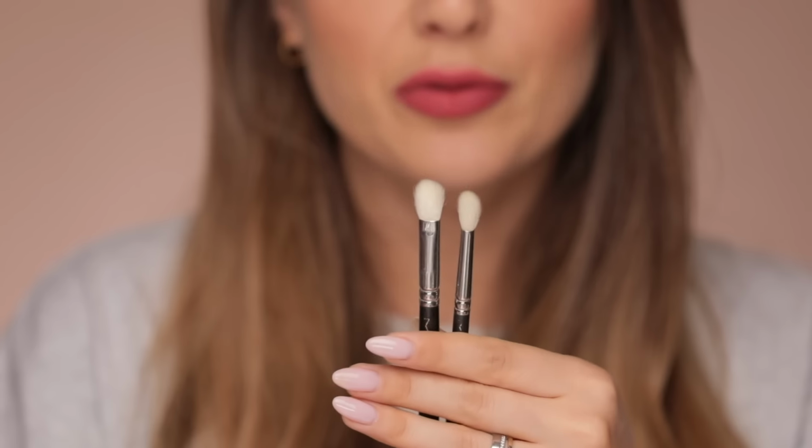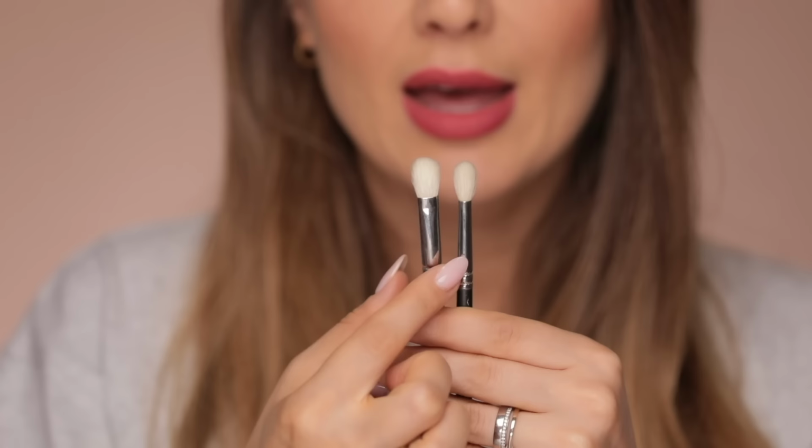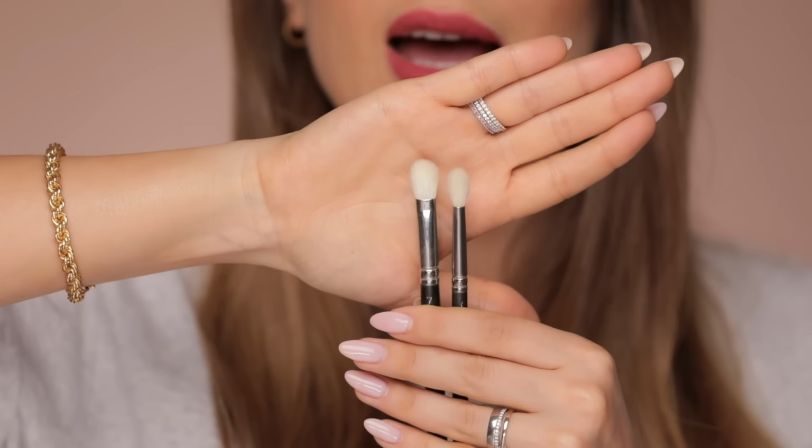MAC 221 has been one of my favorites ever since they launched this brush. It's the smaller sister of 217. If you don't know 217, it's an iconic brush for all the makeup artists. In my opinion, it's probably the best brush for blending, and this is the difference between the 217 right here and the 221 right here. As you can see, there is a slight difference.